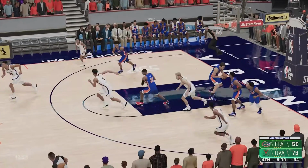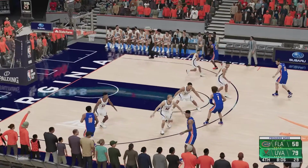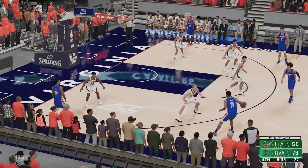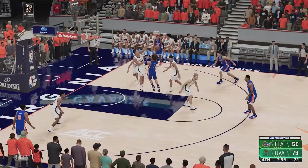A shot, no good. Good work defensively by Johnson. Mann passes to Johnson. Here's Mann, and it's blocked.